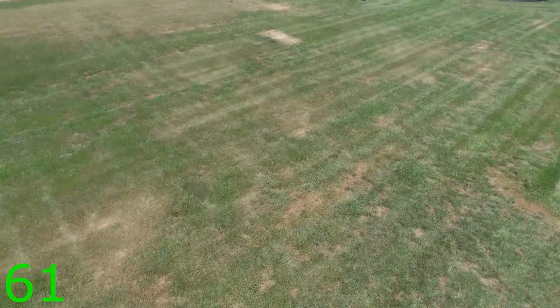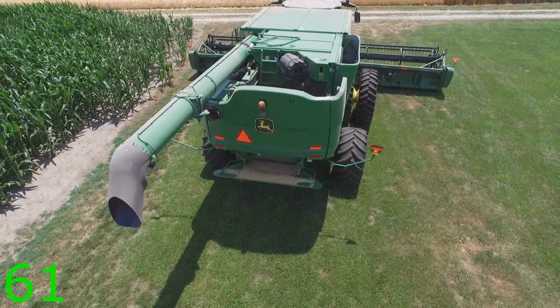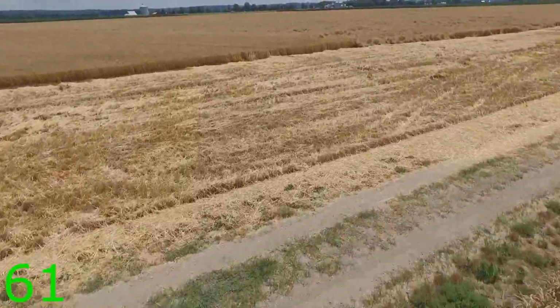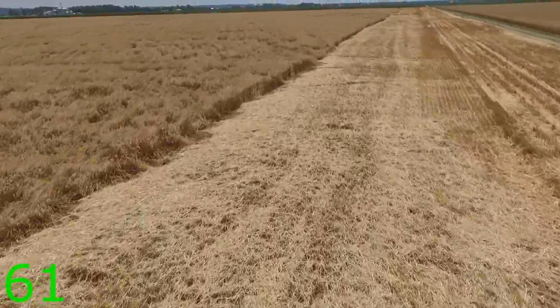This, what you're looking at here, well, that's grass. But this is a John Deere S670 combine with a 35-foot draper head on there. And you can see here's some wheat that they've harvested and then wheat that they have not harvested. They were down there a couple different times because it was tough where it went down out here.